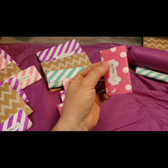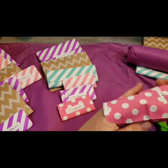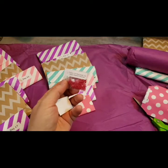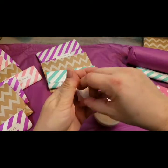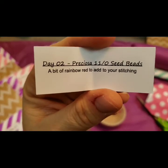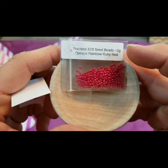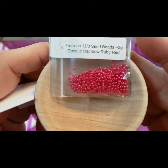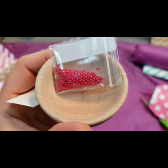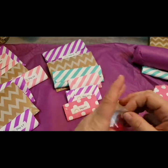Day number 2. And day number 2 we have, there's my cup. Pardon me. We have a focus issue. We have a bit of rainbow red to add to your stitching by Precocious Seeds, seed beads. They are opaque rainbow ruby red. And they're quite pretty. They look like little cranberries. I actually used something similar to this from Mill Hill as berries on a tree.